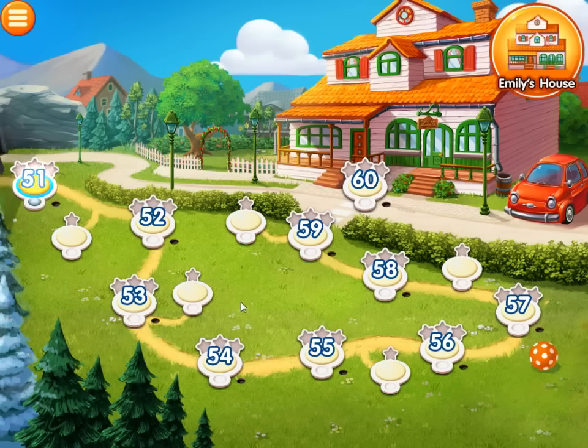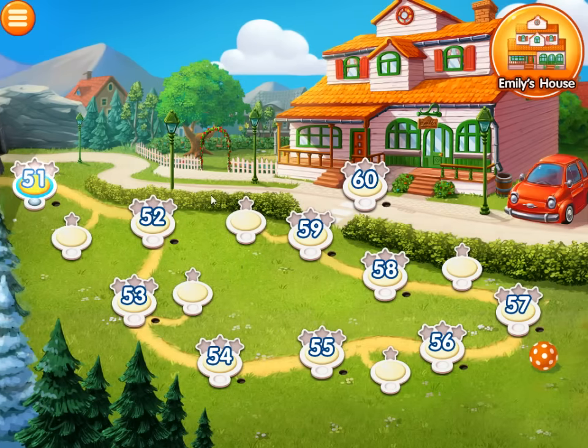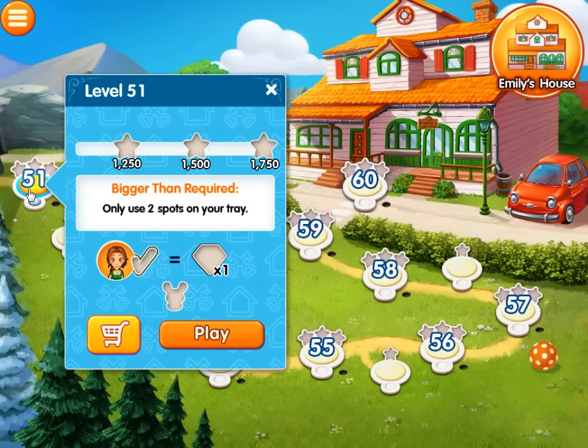Alrighty, hello everyone. Welcome back to Delicious 11, Emily's Home Sweet Home. And as I said last time, this is the collector's edition, so we have these extra 10 levels here in Emily's new place in the house. So yeah. Level 51. Whoops, bigger than required. Only use 2 spots on your tray.